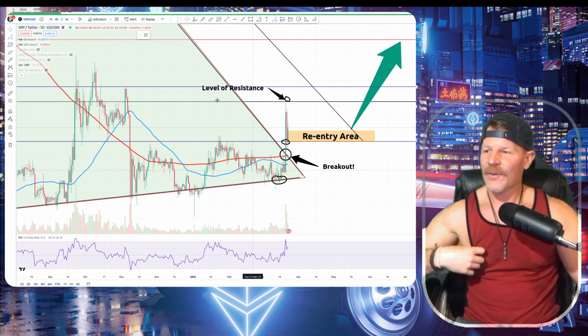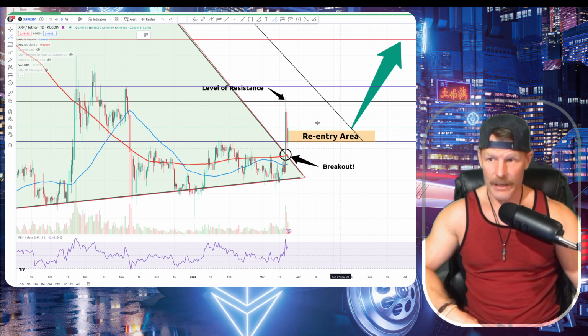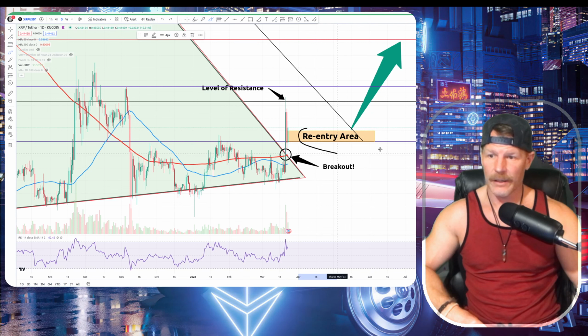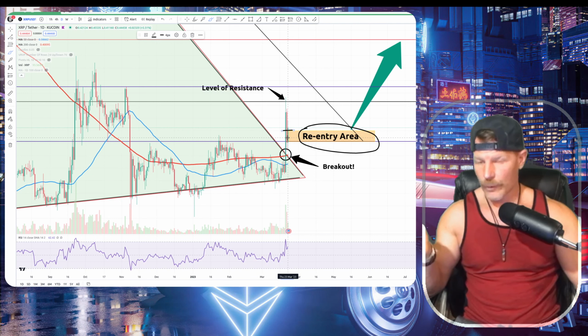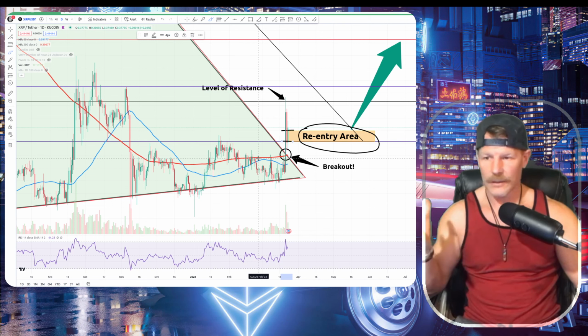So then what I was waiting for, guys, on this is to re-enter the trade back in the re-entry area. I was expecting or anticipating us to come back down into this whole area here, and of course we did. So dollar cost averaging in, I bought first another 50% of my designated allotment at 44 cents, and the remaining 50% at 42 cents. So my average cost for that trade is 43 cents-ish, somewhere around there.